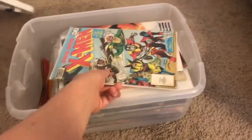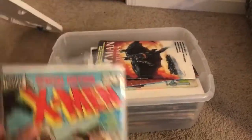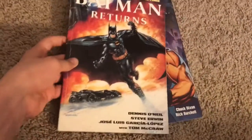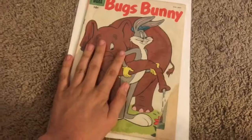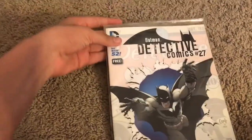Alright, so right on top, we have X-Men issue 1. Not really a special issue at all, but that's that. Oh, these are trades. I don't know why these are there. Batman Returns, a graphic novel, and Batman Bane. I'm actually going to put those two on the shelf. We've got Bugs Bunny. I picked this up, I forget where, but I'm actually gonna keep that one out as well. And we've got a Batman 75th Anniversary Detective Comics 27 issue for the New 52, which also includes the original Detective Comics number 27. That doesn't have a board.